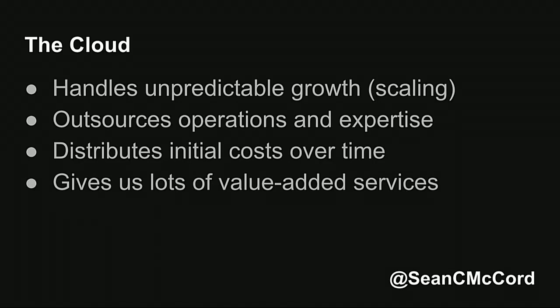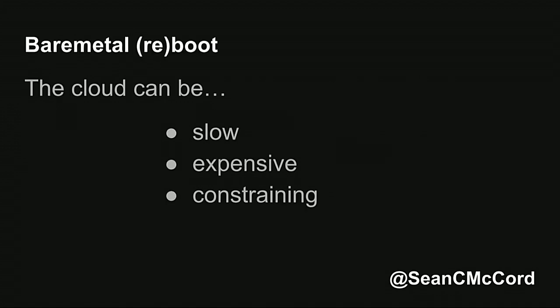So the cloud. Obviously, the cloud has been enormously beneficial for DevOps, for everything involving computers and servers. Everything from handling unpredictable growth and scaling to allowing yourself to outsource operations and expertise, distributing the initial investments of costs over time, and giving all sorts of value-added services like globally scalable databases and all of this kind of stuff. But it can be really slow.